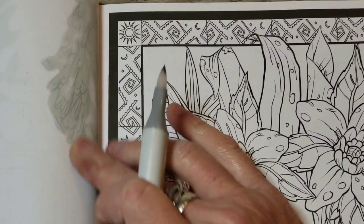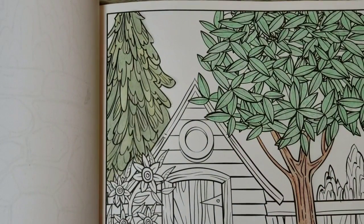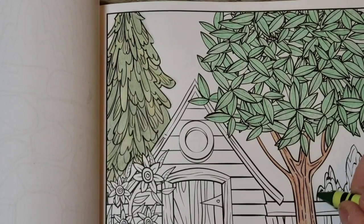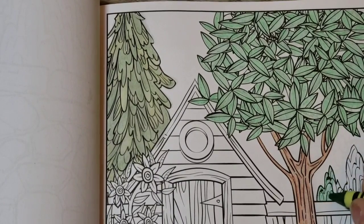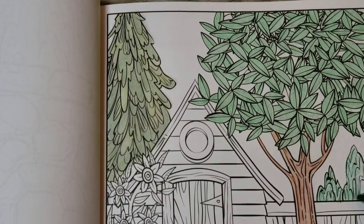Like on this one, you still don't get bleed through. But a lot of times, if you use the alcohol blender to blend things out, sometimes it will turn the pigments almost as if it were an alcohol marker, and it will make the color go straight through to the next page. So definitely use a blotter if you're using the alcohol blender.